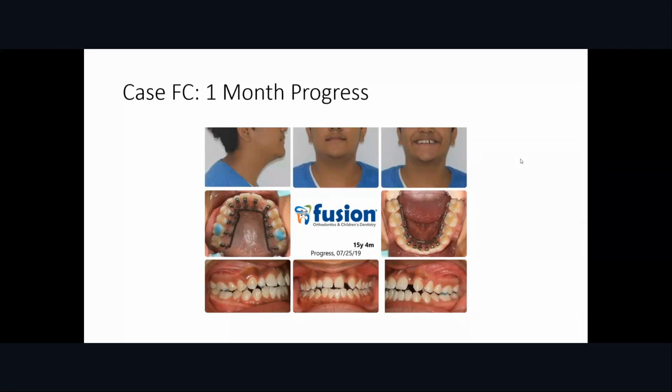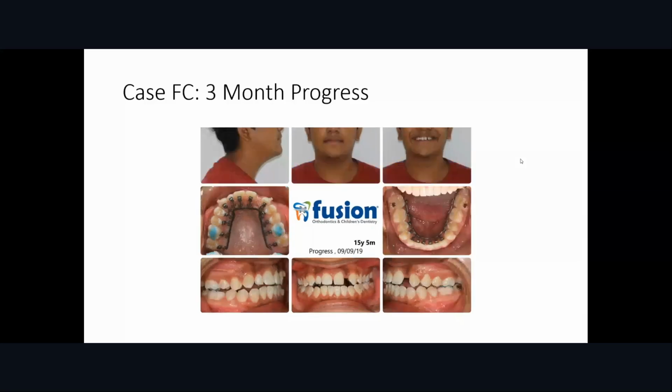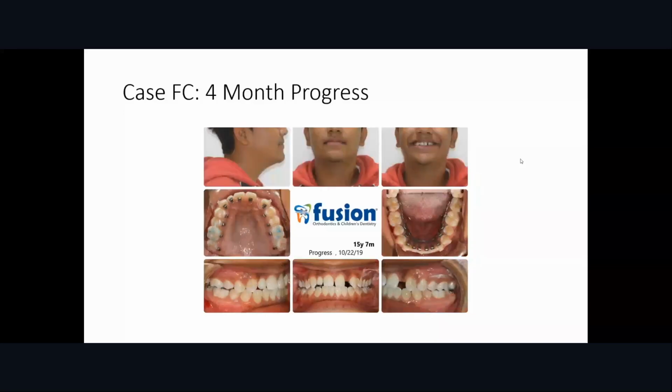At the 3 month mark, we can see this is when I started using the rubber bands to help with the correction of the sagittal dimension. The canine is distalized now, but still has a way to go. In 4 months, the bite blocks were removed. The canines on the right side and the left side were class one.